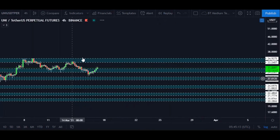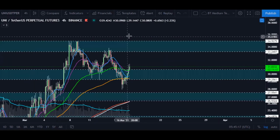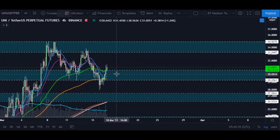I do think we might see a long opportunity here on Uniswap, probably throughout the next couple of days. I would like to see a little bit more volume on the closing candle here around 10 o'clock, and then perhaps we could put a limit order into the market for a long on Uniswap, see if we can get filled. I kind of do like this setup.